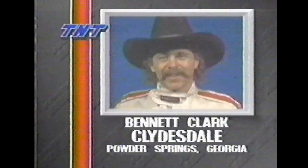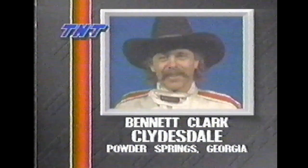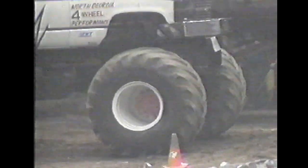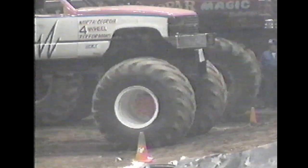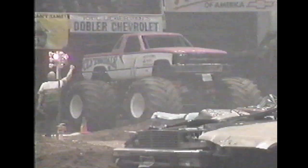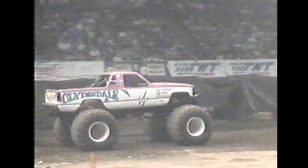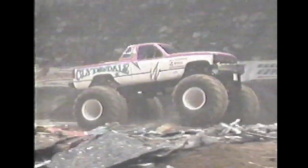Coming out next is a vehicle I call Pretty in Pink. He doesn't like me saying that, and he'll tell me that. Bennett Clark. It's called Clydesdale. Bennett, as you well know, a former professional rodeo bull rider. This is a brand new Chevrolet combination. Well, Richard, before he was a bull rider, he was involved in the Olympics. He was actually an athlete at a younger age, wasn't he? A junior Olympic champion. And he's going to have a slow time.